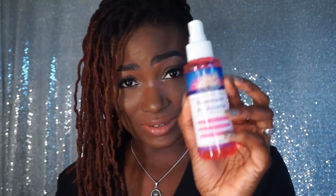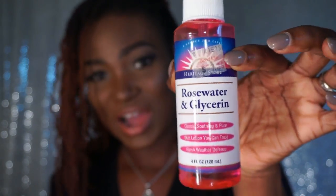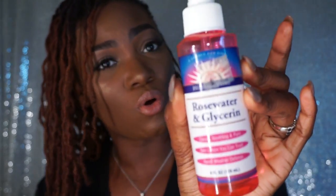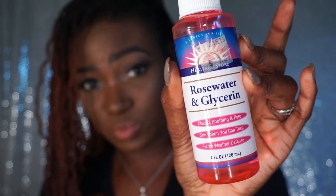I love this stuff. I need to order another bottle. I have just the rose water bottles, like big, huge bottles, but I need this mixture. I got this from a Whole Foods store. And yeah, this is what's been working for me.